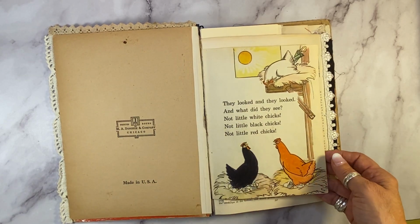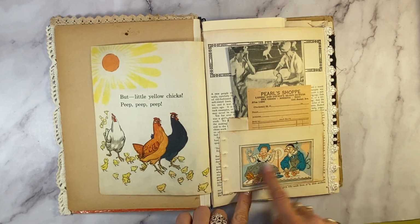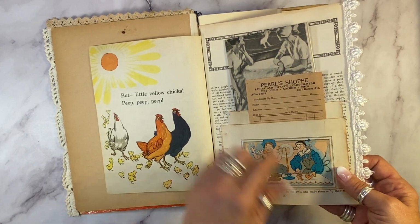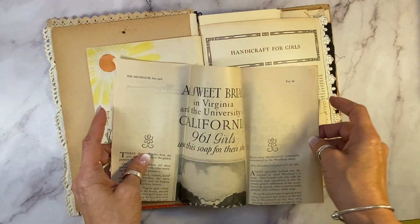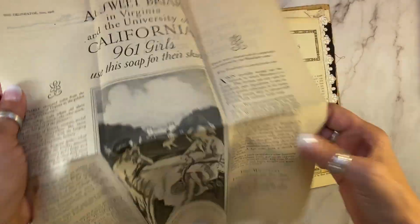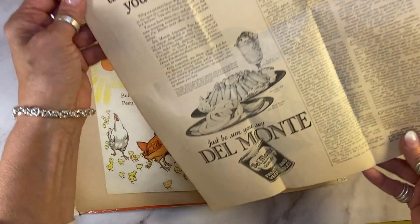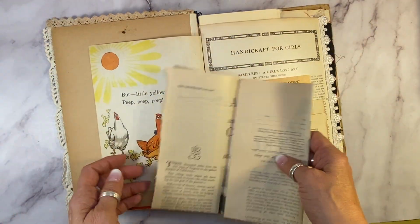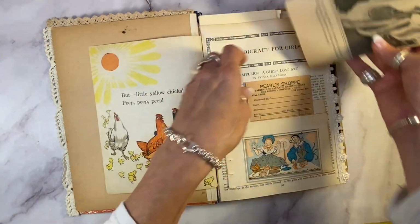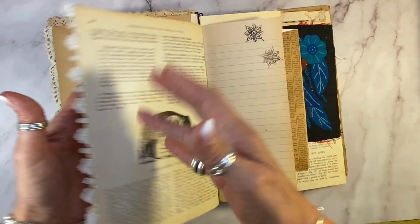This is another 1930s children's book here. It's really sweet with all the chickens. And then this is also from an antique children's book from the 20s, and a 1950s receipt. And this is a really, really beautiful 1926 page here. Look at that, California Girls. Isn't that beautiful? And then on the back are these awesome advertisements for Del Monte, which we still have, and it looks exactly the same. So fun. So I'm gonna tuck that back in its pocket.